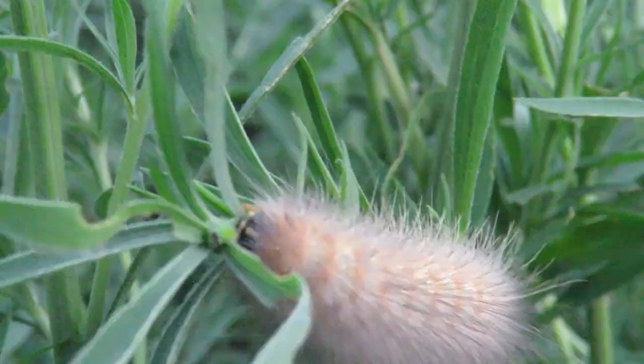Now, there are some native species that are taking advantage of kochia's forage value. I like this woolly bear here.